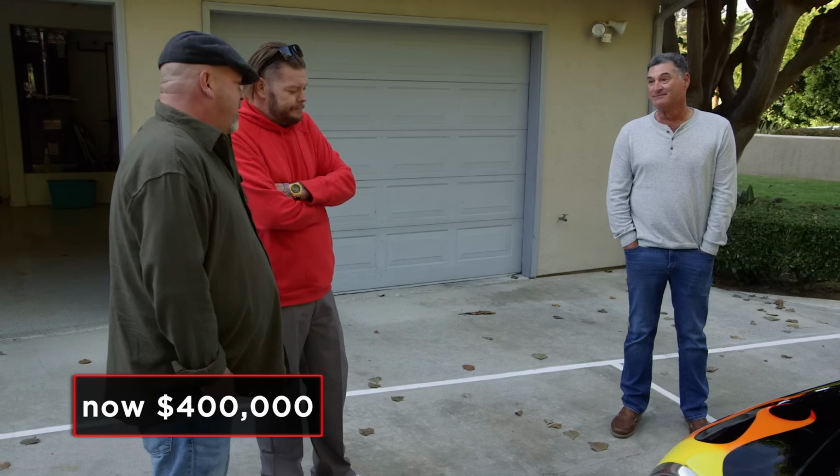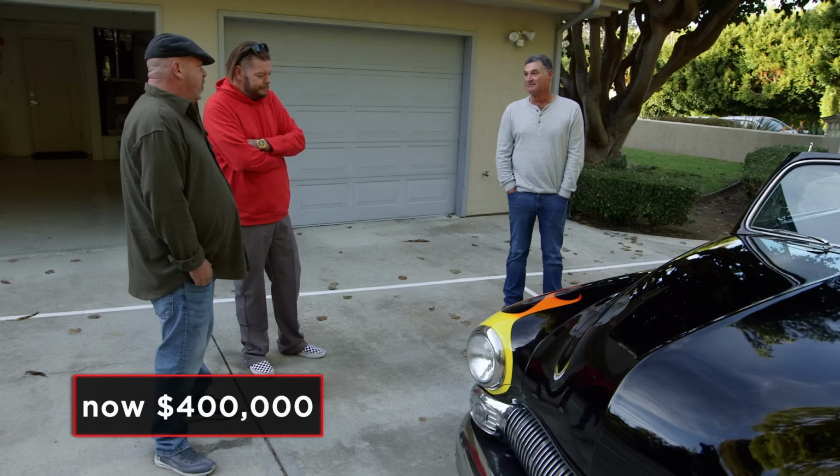I mean, just the way I look at it, the world's crazy right now. If I buy this car, it's going to be a year before I get my money for it when I sell it. $425? 500?